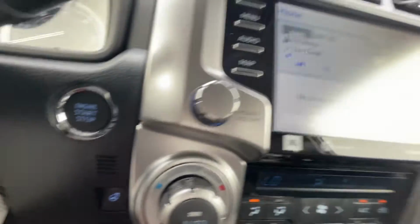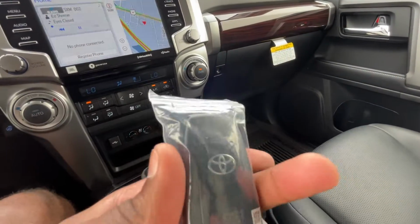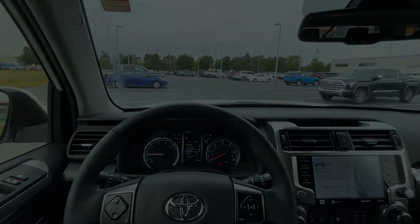Push button start. And then we have the key fob here. Next, let's go ahead and take this 2023 4Runner out on the road for a test drive.